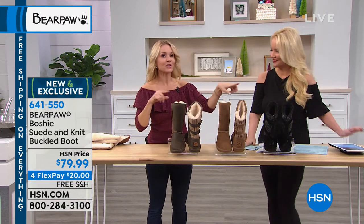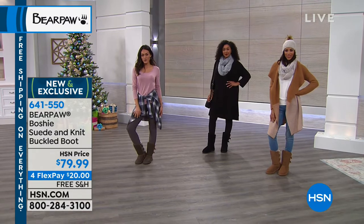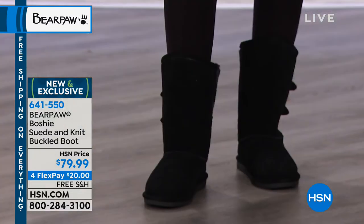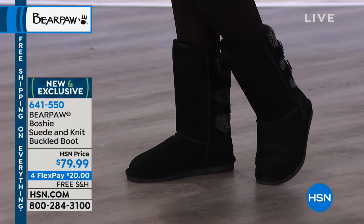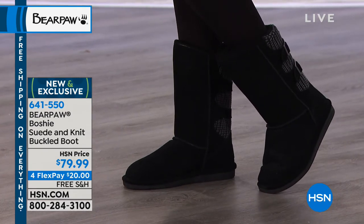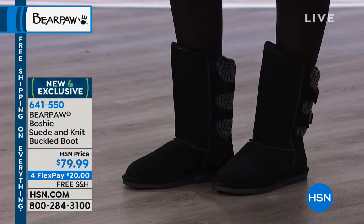No, there you go. I love the fact that we showed them together, the Willow along with the new boot, because they both have that genuine suede on the front, and then they both have that sweater detail on the back. So they're just different, and we have a lot of similar styles with differences, and it really comes down to what's your preference?